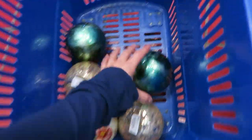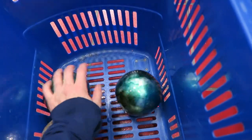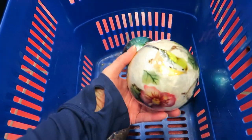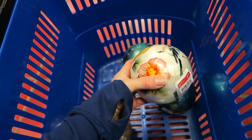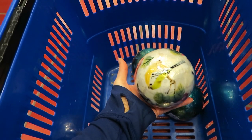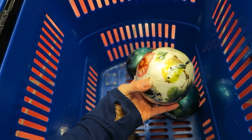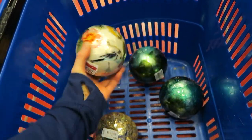And then my mom's gonna get a couple of these teal blue ones because she has lots of teal blue accents in her home. And then I thought I'd get this cute little bird one to put in my existing basket I have on my living room table because I have basically greens and creams and just natural elements. So I thought that was cute.